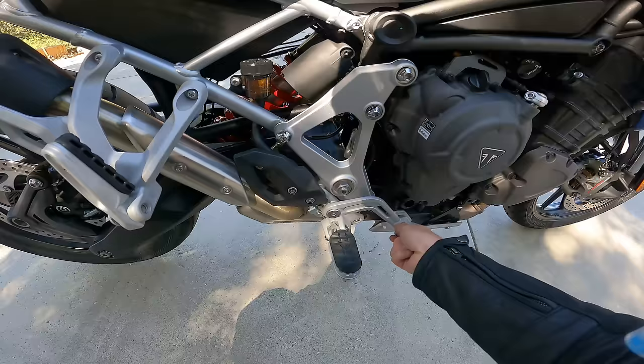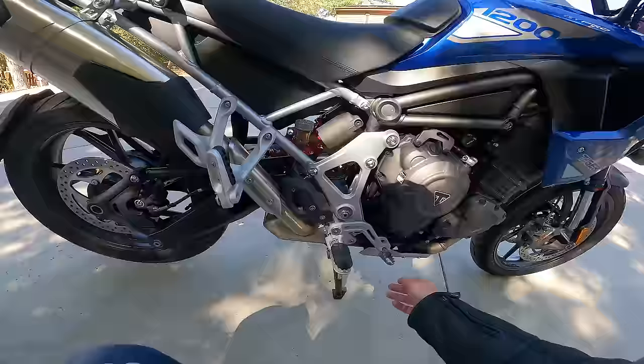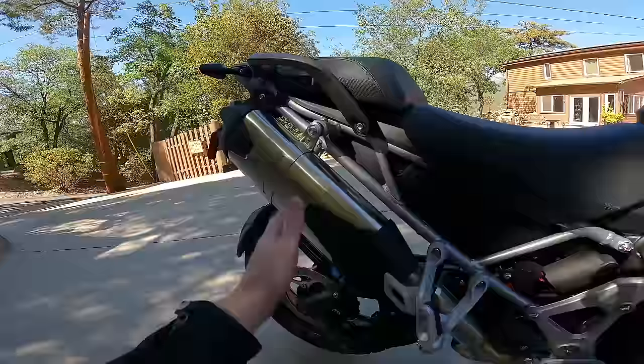I believe you can push this into a different position. Oh, maybe not on this model, but I think on some of them you can flip it around. But this retracts in case you were to drop the bike. You can see the passenger pegs, which bolt onto the subframe, which is a nice thing to have. The exhaust looks like you've got a catalytic converter down in here. The exhaust is actually fairly trim and sleek for a modern Euro 5 compliant motorcycle.